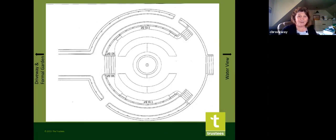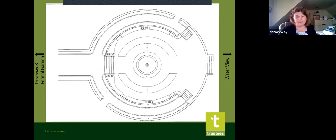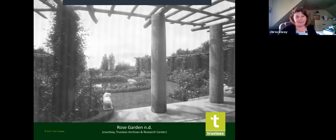Here's a plan for the garden. You can see the water view leads off to the right, and the driveway and the formal garden and the main house are up the path to the left-hand side of this picture. You can see that the garden really has an upper walkway here and stairs that lead down to this sunken lawn full of flower beds. And here's that central pool that I was talking about. And this magnificent view that goes out to the outlet of the Ipswich River into the Atlantic Ocean.